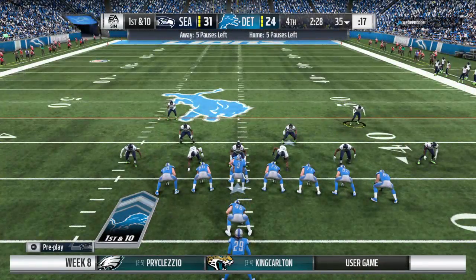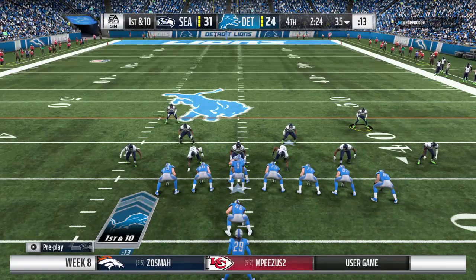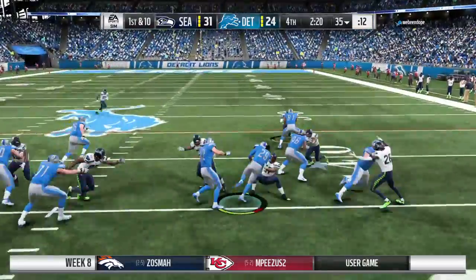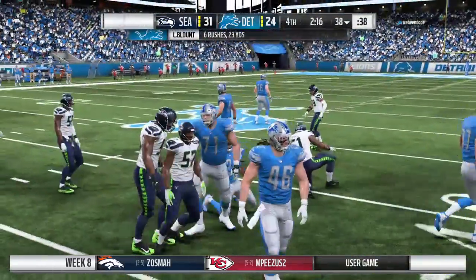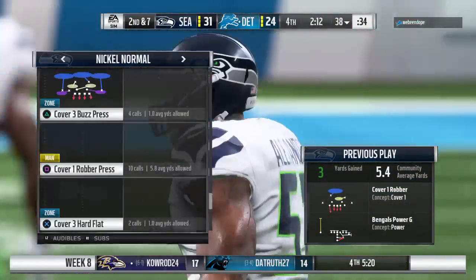We got three, set, 180. Let's go now. They'll run it here with Blount, and he'll get this up to about the 38-yard line. Give him 3 on first down. It'll set up a 2nd and 7.